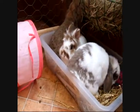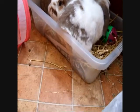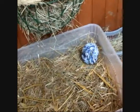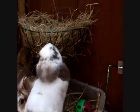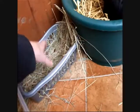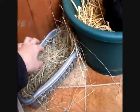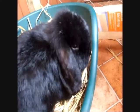As you can see, they are all crowding into the smallest litter box, because that's the tiny one, and they've got this huge one, but no, they are very intelligent. But yeah, so that's the hay. And then there's Rosie here in her plastic dog bed all by herself. Then they've got the basket of hay, and then they've got this with some toys in and stuff. Oh, did I scare you? Aww.